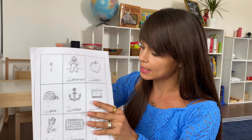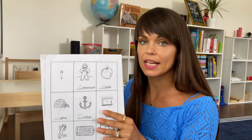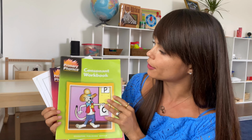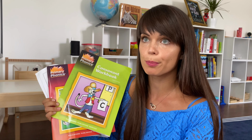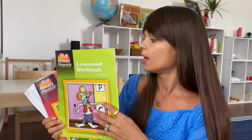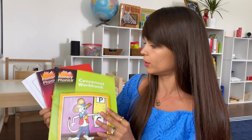As far as the vowels, there's a series of books. I actually looked up online and they are available on Amazon. They're called Primary Phonics. I will link them for you below. The whole set of 6 books in this series was about $60. Just so you see what it looks like.